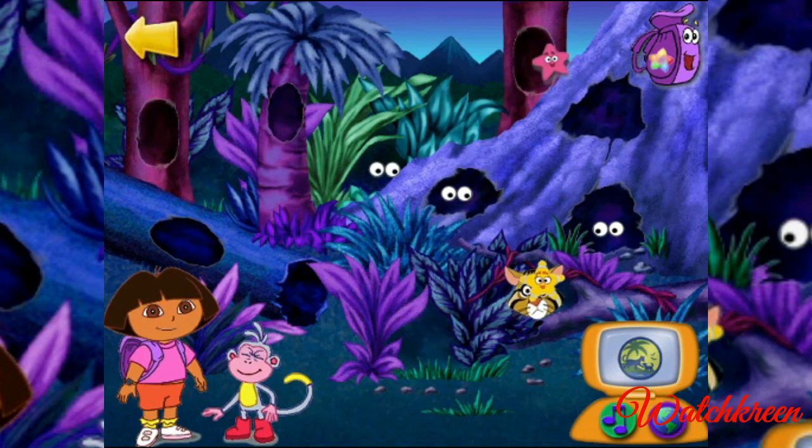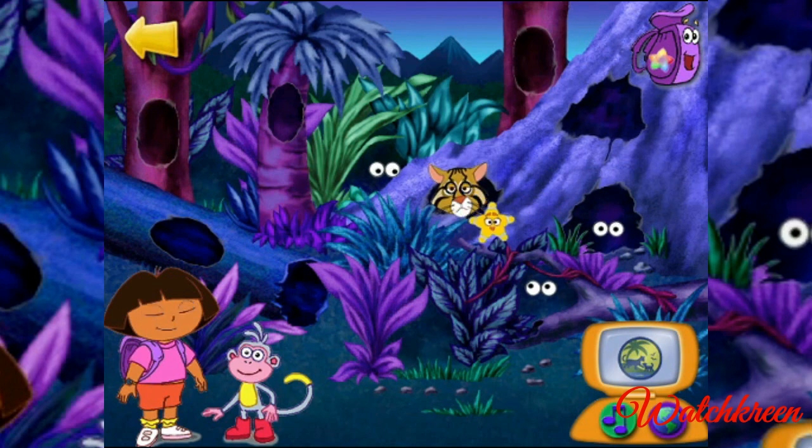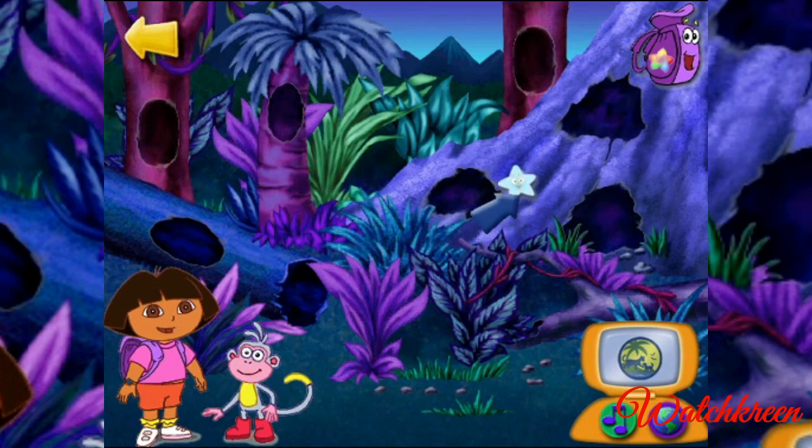Ocelot. Emerald tree boa. I don't think those animals match. Ocelot. Those two animals go together. Emerald tree boa. Emerald tree boa. Those two animals go together. You helped us match all the animals who couldn't find their friends after the big storm.